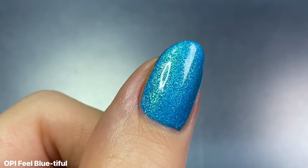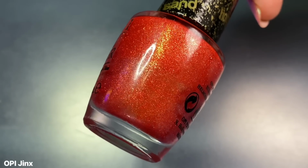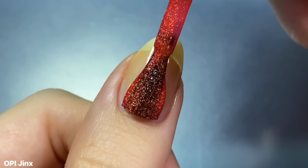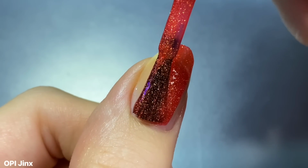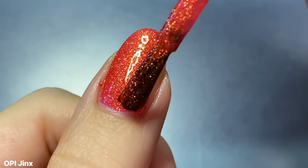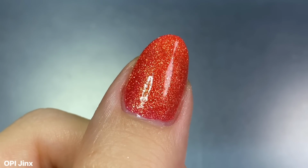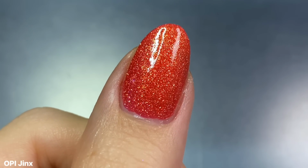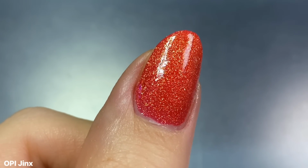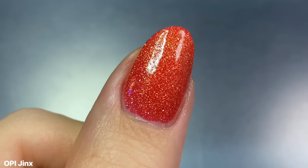I am obsessed. And the last OPI that I have is quite the throwback. This is Jinx from the James Bond collection from 2013. How crazy is that? That's 10 years ago. But yeah, this one is one of the liquid sand polishes, so it actually dries down to a textured finish, but I still would consider this a shimmer because the gold shimmer in this is just one of my first loves. I honestly think this was the polish that made me fall in love with gold shimmer in the first place.